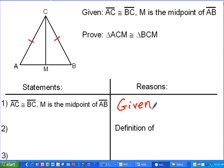let's talk about, before we get into the specifics of the proof, let's talk about our strategy. If I want to show that triangle ACM is congruent to triangle BCM, so the left triangle and the right triangle are congruent, can you see some stuff that we could do?